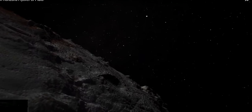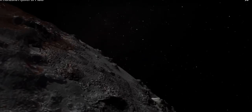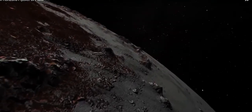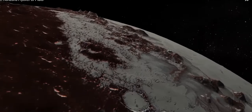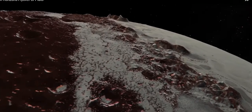So we'll go ahead and do a little flyover here. And we're approaching some craters up here on the left. All of this white material you see on the surface here is probably frozen nitrogen. This map's a little bit exaggerated.